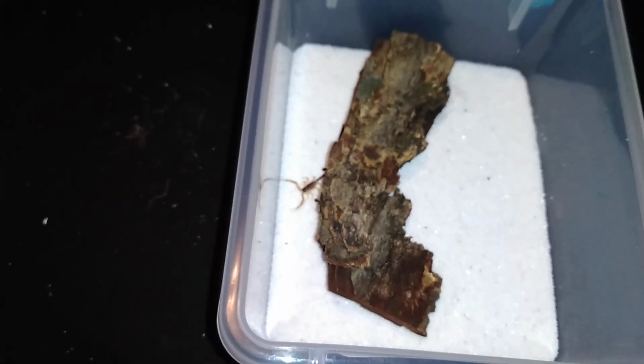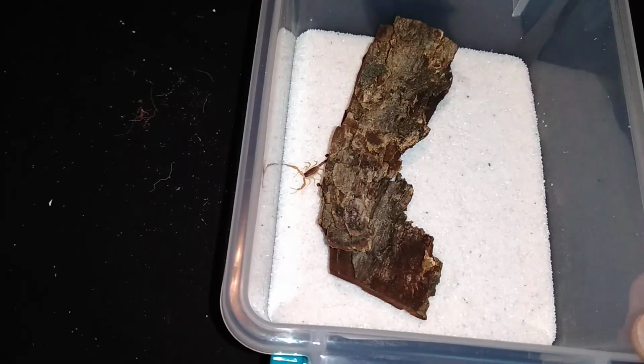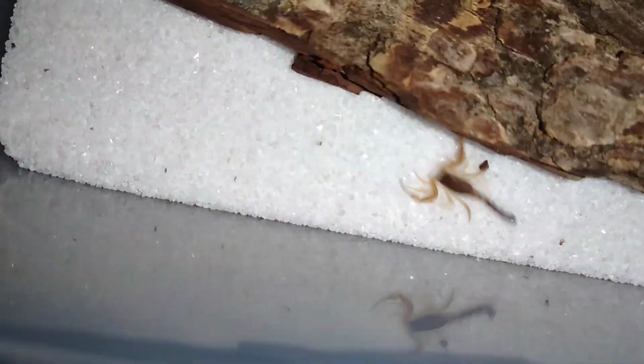This is the Hottentotta Franz Verneri. Sorry about the focus there, guys. The Franz Verneri. And they are a very beautiful scorpion, especially when they get older.